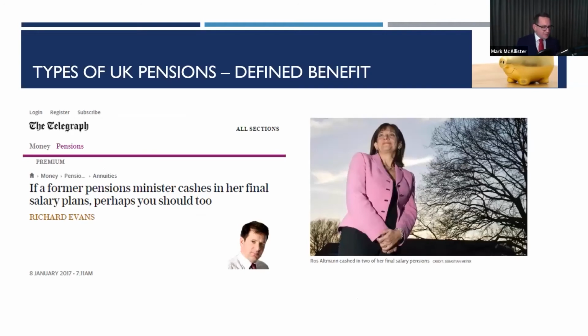So to wrap up our defined benefits section, I've included this news article. If what I've explained sounds too good to be true, I always look to the people in charge of the system and follow what they do. So, for example, here in 2017, you'll see that a former government pensions minister transferred her defined benefit pension. So when people like that are doing that, maybe it's something that you should be thinking about as well.